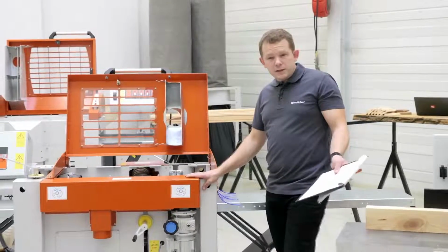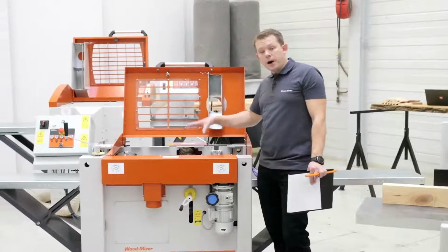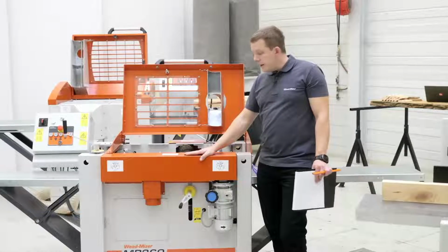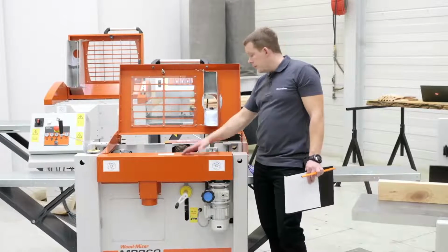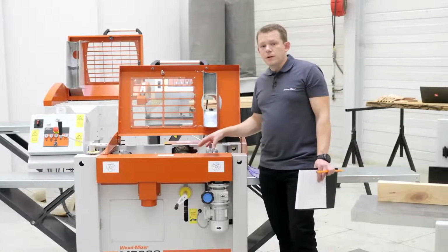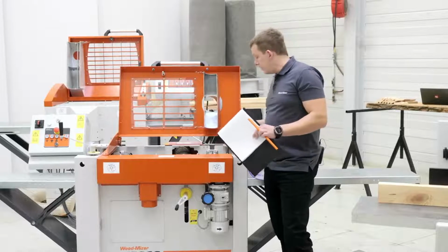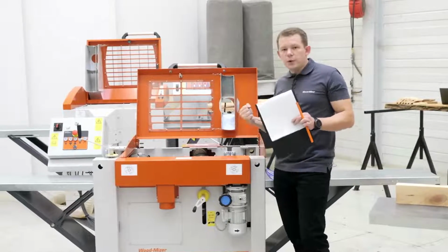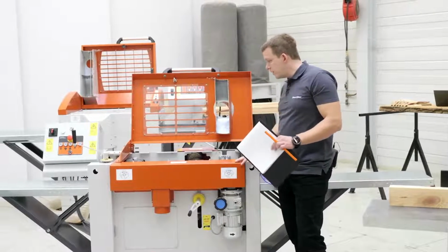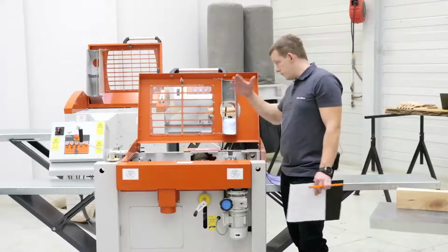Similar to the MP160 and MP180, we use cast iron parts, so there's a main cast iron table in the machine here. The body is made out of steel. Like I said before, cast iron allows us to have vibration damping and adds rigidness to the machine. And the painted steel parts make sure that it's rust free on the outside as well.